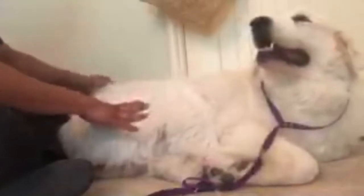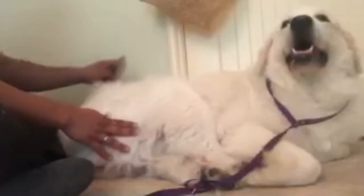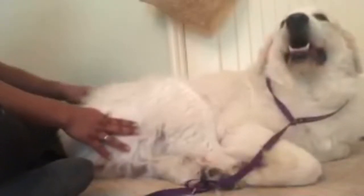Okay, so we go through with this, and see how now with this it goes through much easier. But when it does catch on mats, it does catch. So whenever it stops, I don't want to keep pulling and making it uncomfortable for her. I just back off and then go through it again.